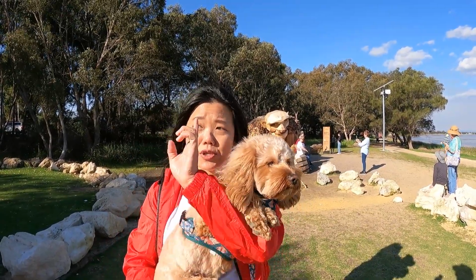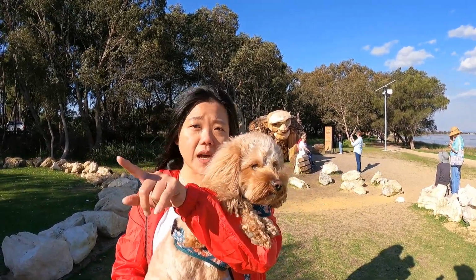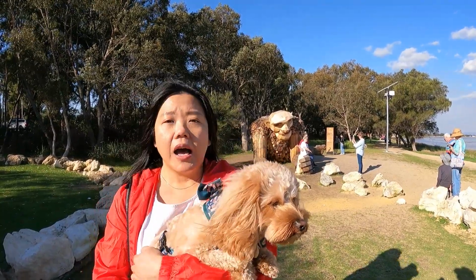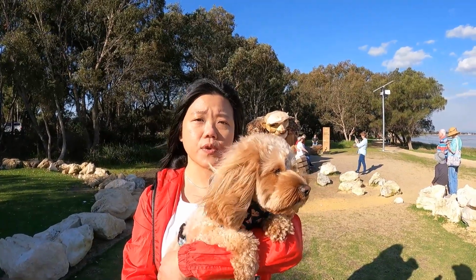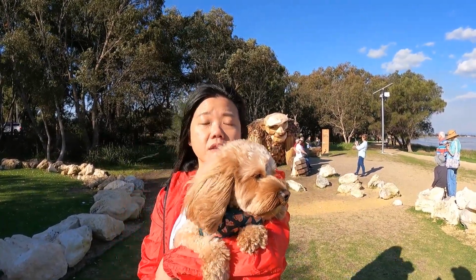There's hardly any walks. You just park your car 2 minutes from here in the car park and then make your way down. It's a school holiday, so there's quite a few people here trying to take their turns to take photos. So yeah, we're just waiting for our turn.